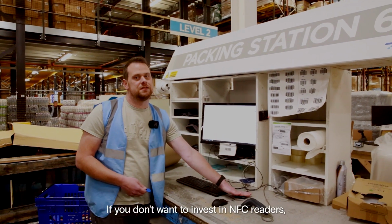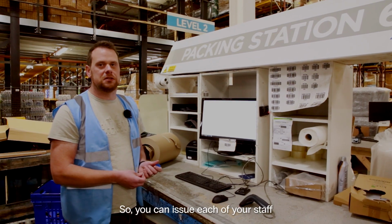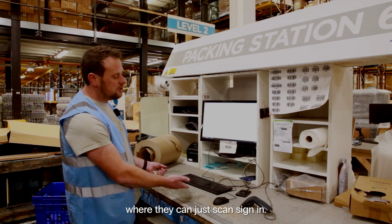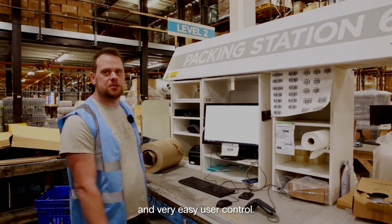If you don't want to invest in NFC readers, we can also support barcode sign-in as well. So you can issue each of your staff with a unique barcode where they can just scan to sign in. No more incorrectly typed passwords, no more forgotten passwords, and very easy user control.